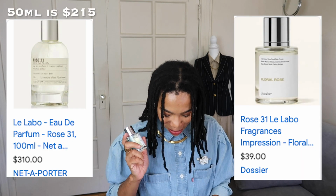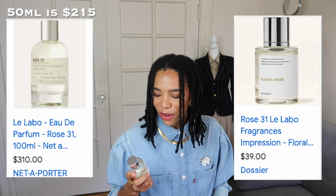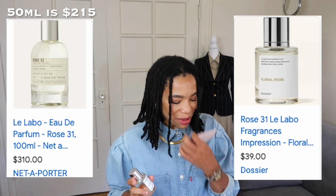So top notes, rose, centifolia, cumin. Middle notes, vetiver, incense, cedarwood, and base notes, musk, citrus, and amber. Oh my god, these inspired versions are delightful. Now, we all know Le Labo is upwards of $280, and I'll put on screen the price for the Floral Rose and the Woody Sandalwood. Now, I don't have the Rose 31 to compare because I had used that up, but the Floral Rose from Dossier definitely brings back that scent that I love.